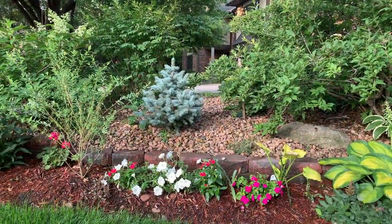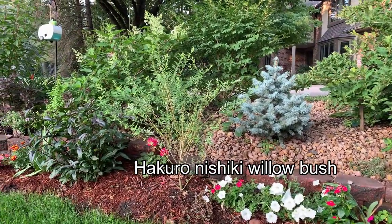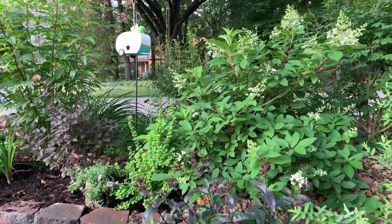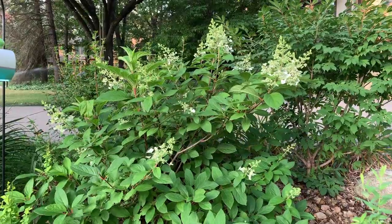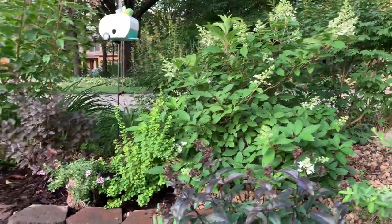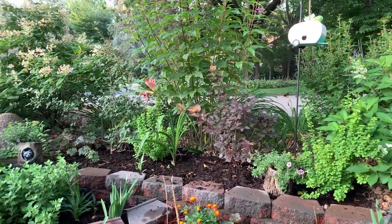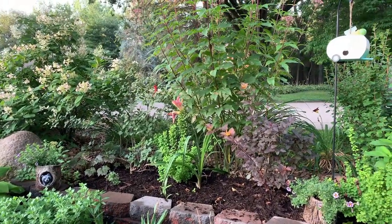We'll turn around in here. I replaced this bush. I had another Ivory Coast lilac that was not doing good, so this one is the flamingo bush. Hakuro Nishiki is the other name. This one is my Pinky Winky hydrangea. Look at those blooms too. The front of the plant was eaten too, so that's why I don't see a lot of blooms. Then look at this other beauty, you guys. It's my Joe Pye. And in front of that, there is a daylily called Happy Returns.